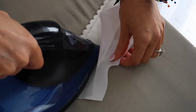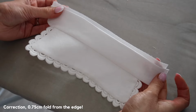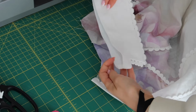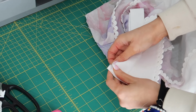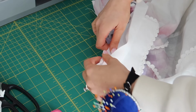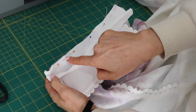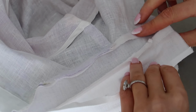On one of the raw edges of the collar stand, we're going to press this with a 0.5 centimeter length from the edge. And of course, we're going to repeat this for the other side. We're then going to align the unpressed raw edge of the collar stand to the neckline of the bodice and stitch it with a 1 centimeter seam allowance. We can then press all the seams up into the collar, but we're going to leave them for now. We'll finish the collar at the end of the zipper installation.